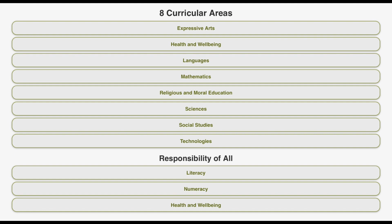In Scotland we have 8 different curricular areas that the curriculum is split into, but there are 3 main priorities and responsibilities of all, which are literacy, numeracy and health and wellbeing. They are seen as the 3 main curricular areas that we do focus on in the primary school.